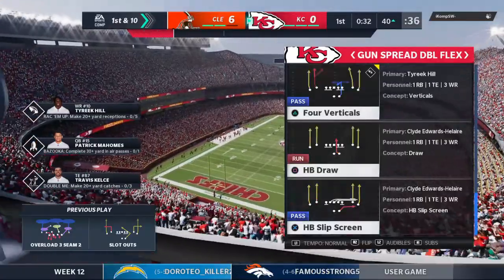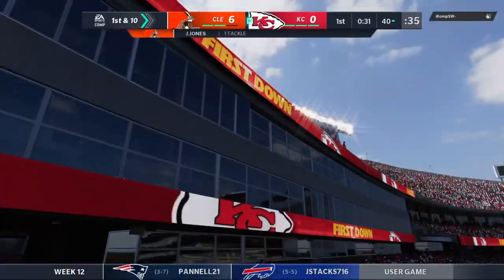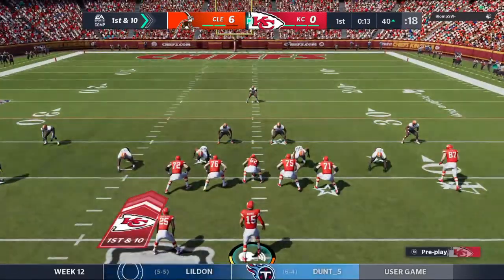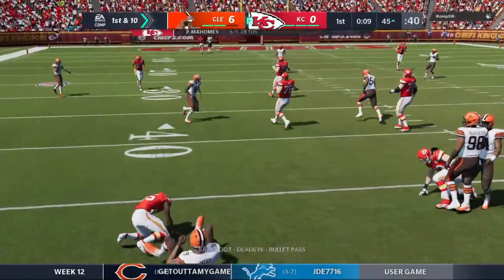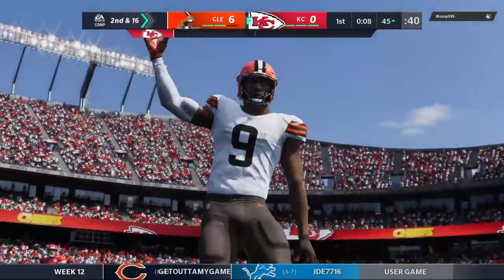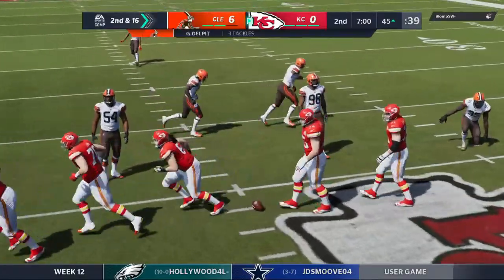Nicole Hartman. That's another Kansas City Chiefs. 1st and 10 at the 40-yard line. Mahomes pass complete to Clyde Edwards-Helaire. Brought down back at the 45-yard line.